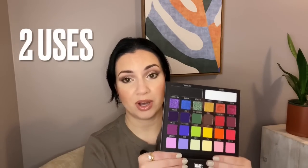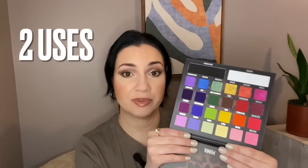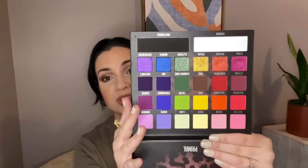This one got added at the last update, and that is the Blend Bunny Primal palette. And I've only ever used this twice ever since I bought it. I bought this palette in January before my no-buy started, and yeah, I've only used it twice. Now, like I said, I've been in the mood for neutrals lately, and this is a pretty colorful palette. I mean, there is like a brown and the white and the black, so I could do something more subdued with this. I guess I just haven't really been in the mood.